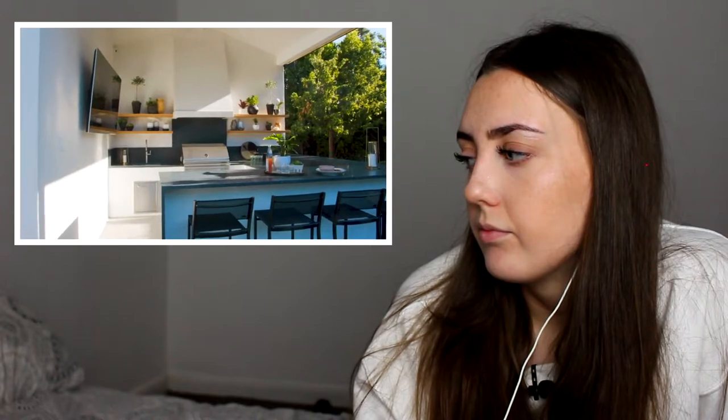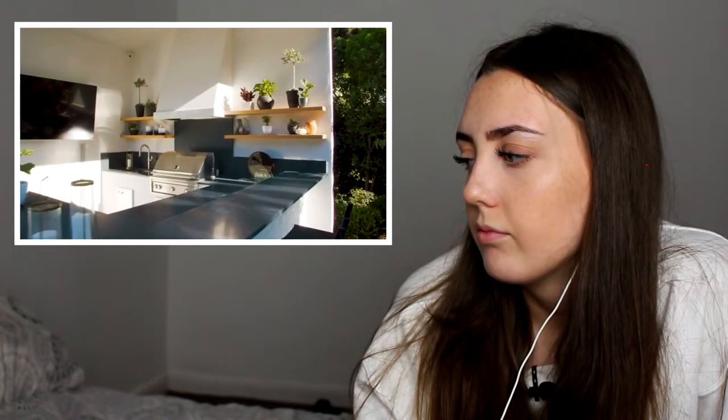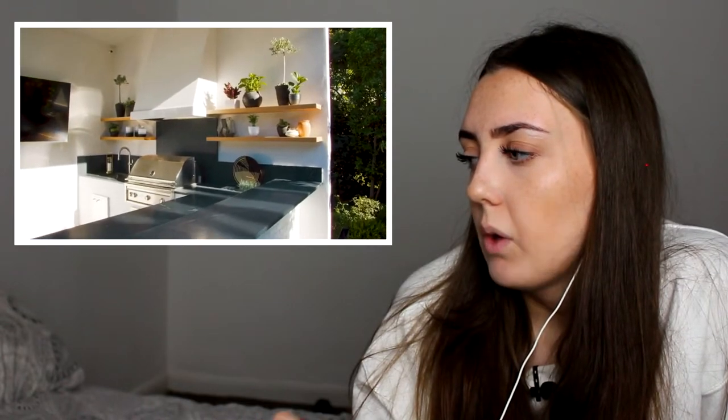So we converted the first pool house into an outdoor kitchen, which turned out absolutely stunning. We have these beautiful black countertops and bar stools so my friends and I can sit out here and eat. I bet he never uses that barbecue, because if you haven't seen my other video, the part one that I did to this, he Postmates everything. So what's the point of having a lovely barbecue like that and not using it?